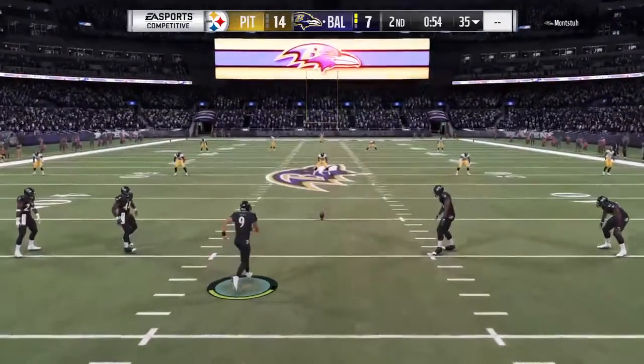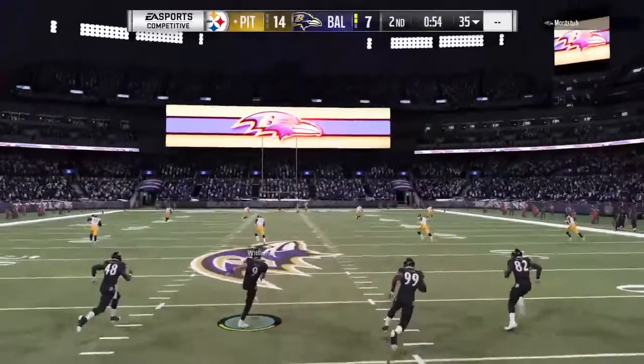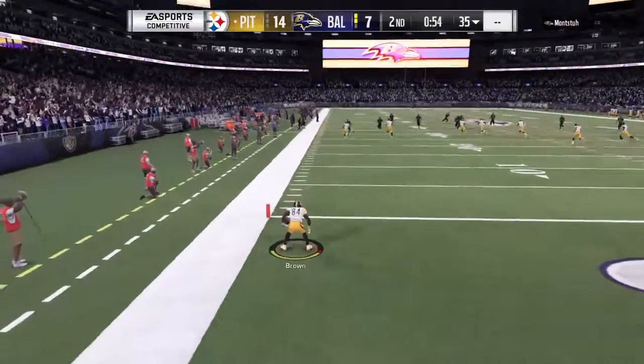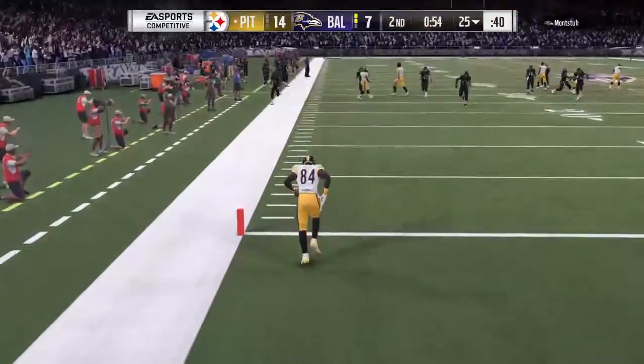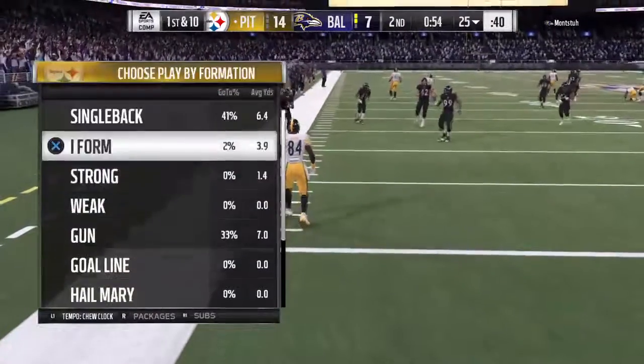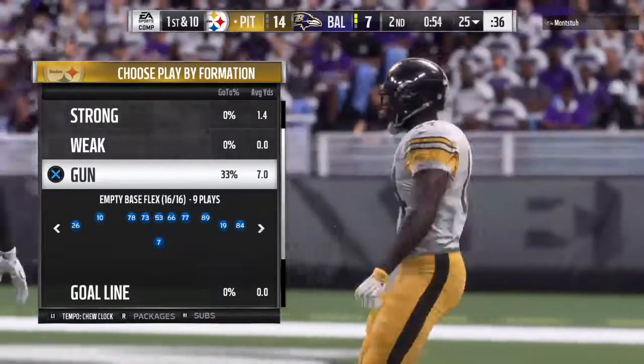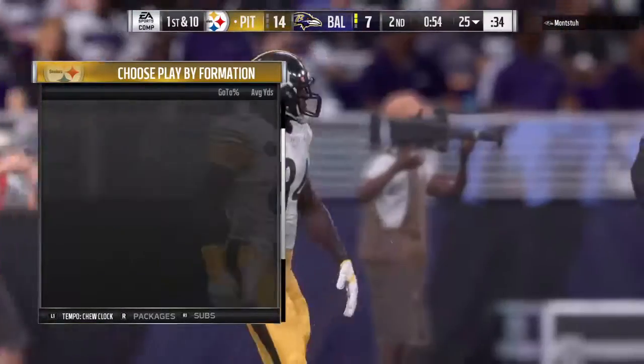Here's Tucker now out to kick this one away. This is fielded a few yards into the end zone, and no run back here. This will be a touchback, and it comes out to the 25-yard line. The Steelers' offense now, they head back onto the field.